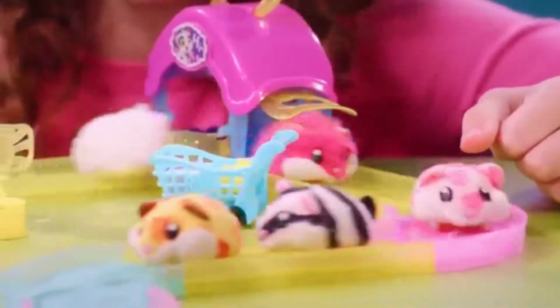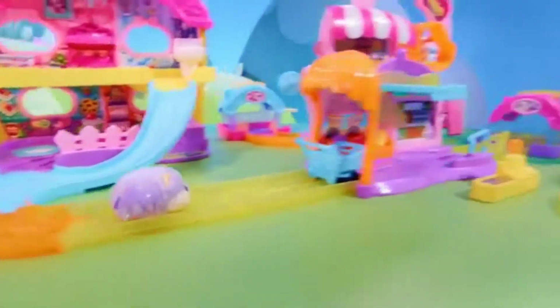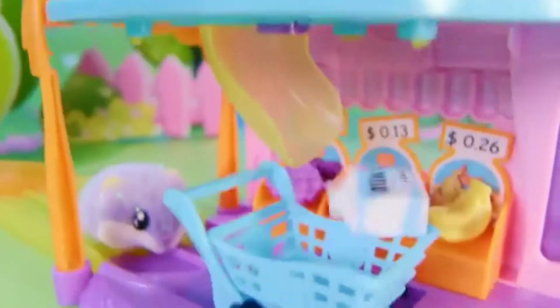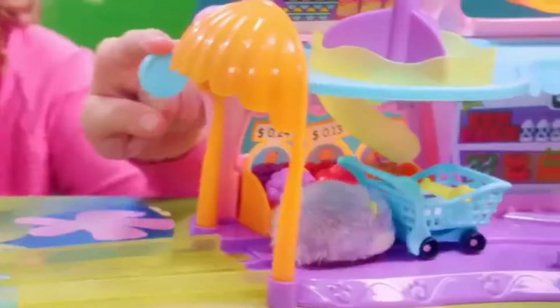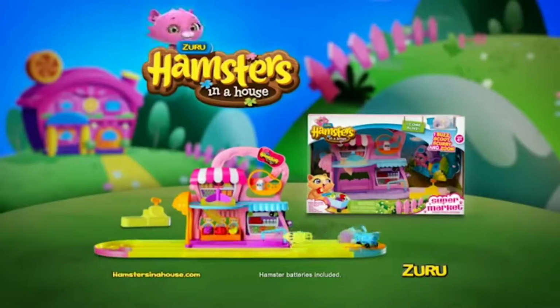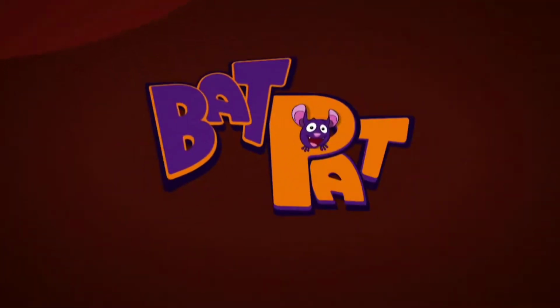Hamsters in the house. Welcome to Hamster World, the perfect place for hamsters. And this is the Hamster Supermarket. Now let's grab some hamster treats. Here they come. Yum. Just gotta get my bananas and split. Checking out. You can explore a whole hamster world. Everything you see here.